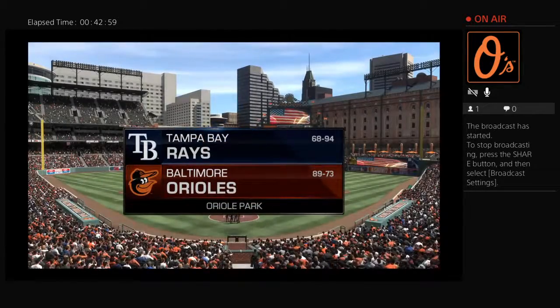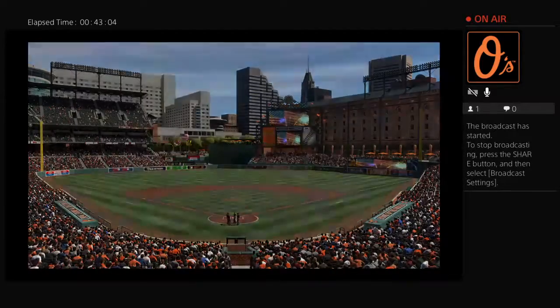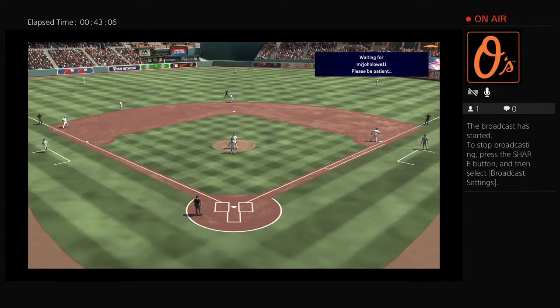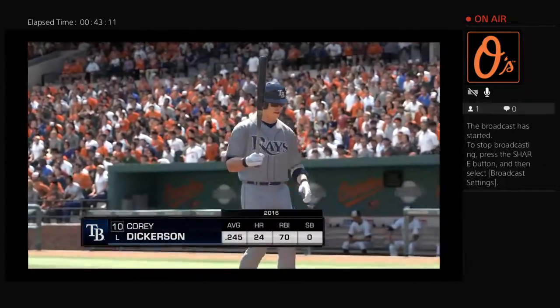It's time for baseball on MLB Network. Today we've got a good matchup in store between the Tampa Bay Rays and the Baltimore Orioles. Two great hitters lead their teams to battle next on MLB Network.